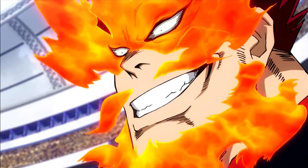No, I'm trying to remember. Does Endeavor actually know what Dabi looks like? Because when he saw Dabi, it was blurry, and that might have been the clue there. But I would have thought the police would have surveillance footage of Dabi somewhere, and that's why I'm thinking Endeavor has seen Dabi's face before. Anyway, I'm just rambling now.